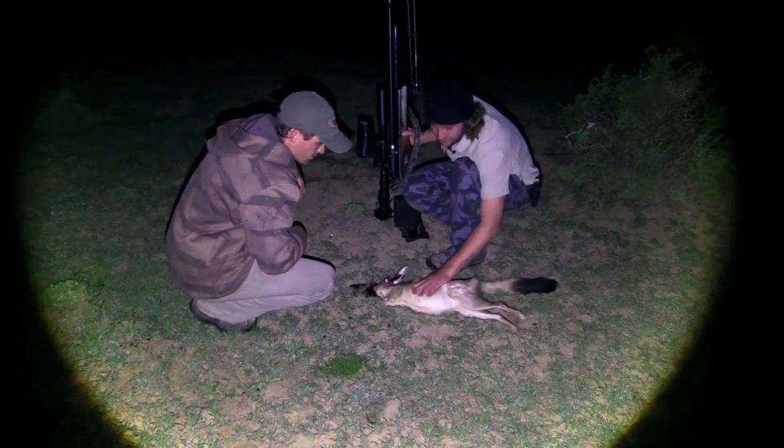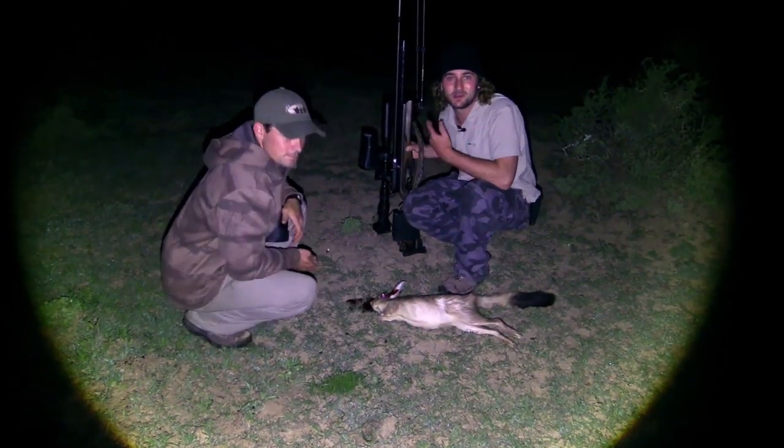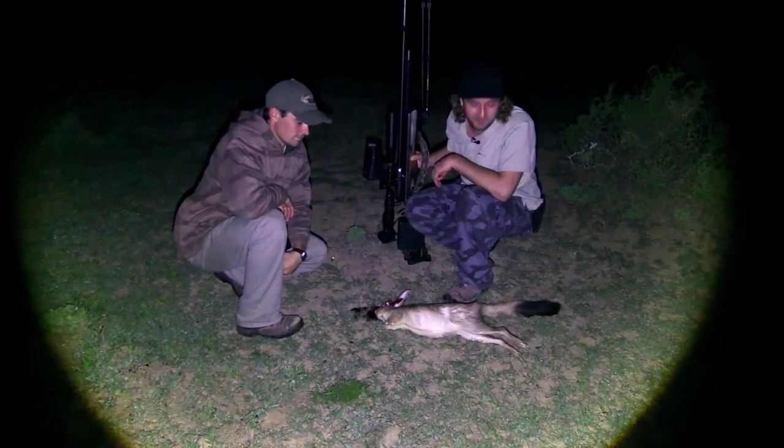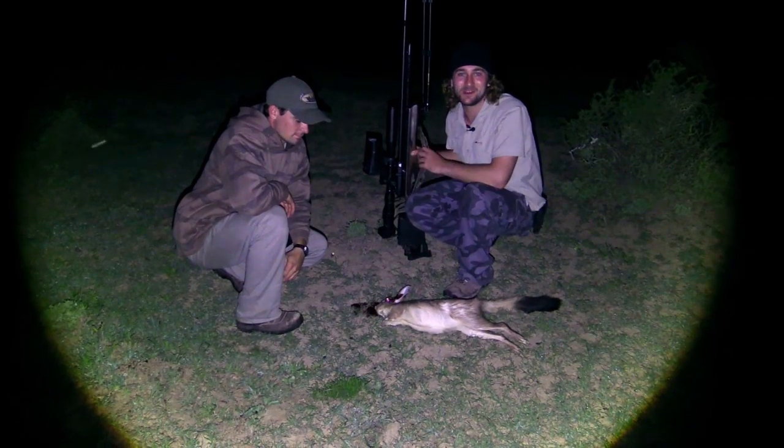So stoked. Last spring hare of the night, that's when we're talking loudly again. We've called it a night now. We've got that last one that we were looking for, even though it took a while.